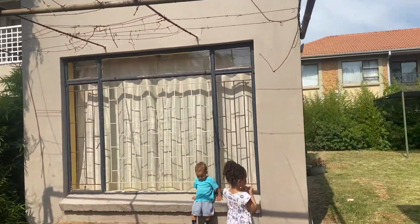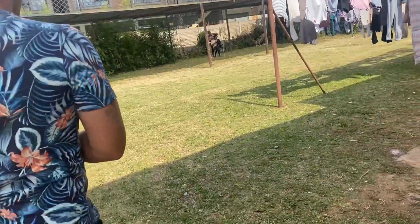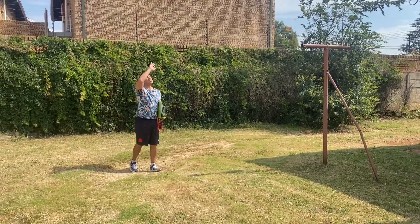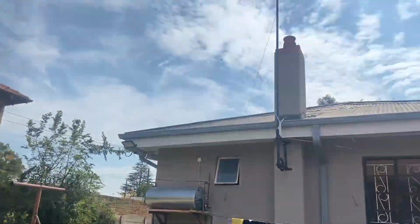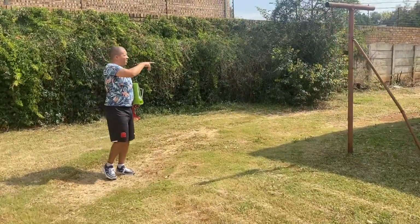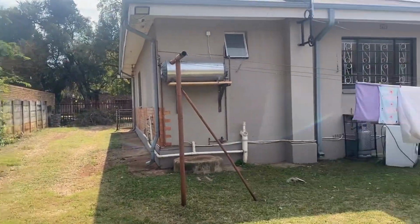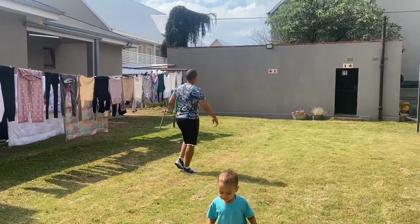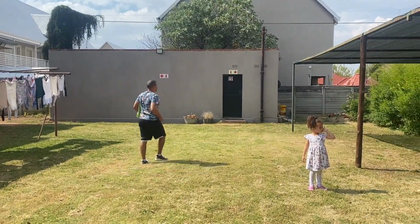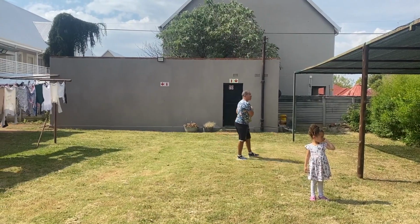Is someone staying in it? We will expand this whole place here and build. Hello, hello. There's the signal, they put up this antenna for the Wi-Fi. CCTV there. CCTV there. Students living near there.